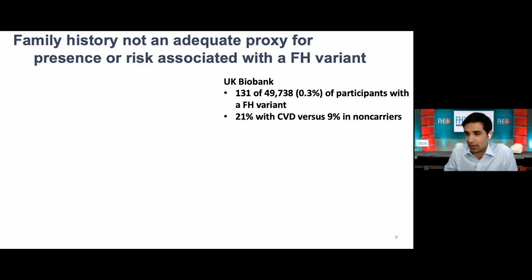We went through and looked at every single genetic variant present in those people, and we found 131 of these people actually inherited an FH variant. As you might expect, their rates of cardiovascular disease were significantly higher, 21% versus only 9%. We then went on to look at survey data, and we said, well, how does family history track with these mutations? As you might imagine, it was higher, but it wasn't that much higher, 66% versus 44%.